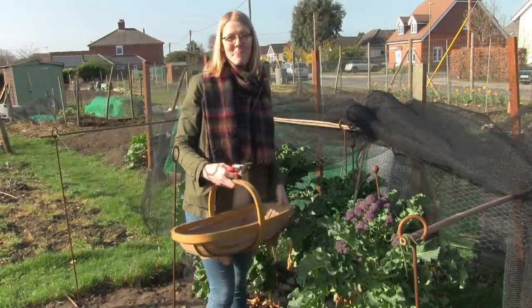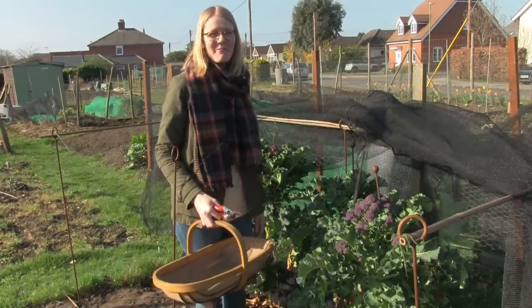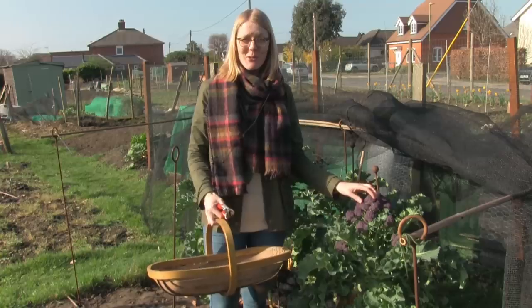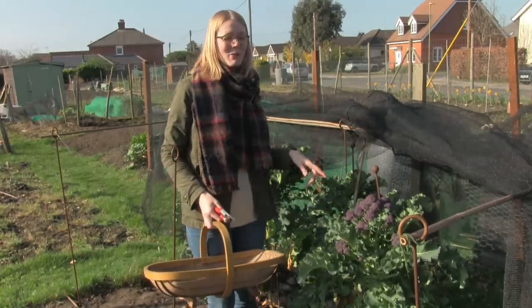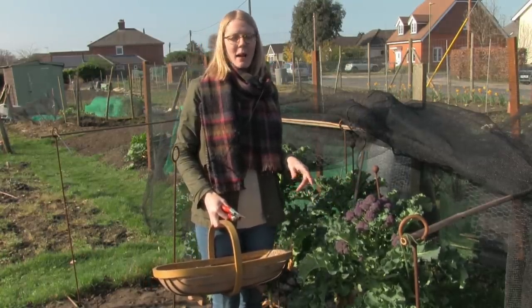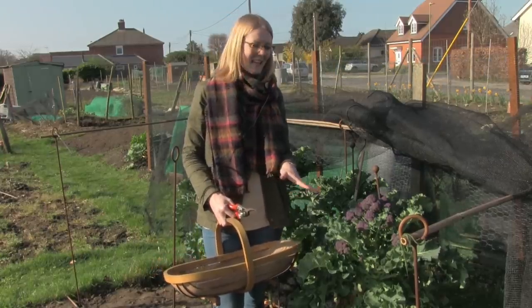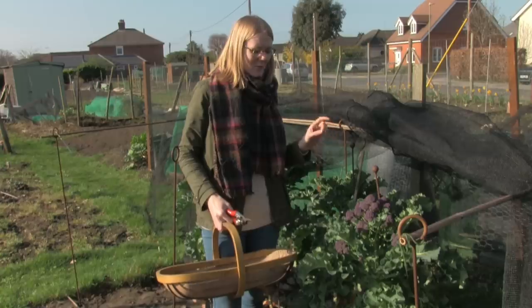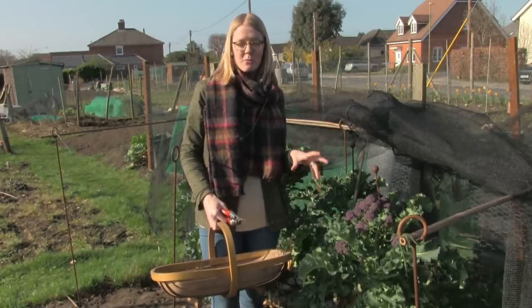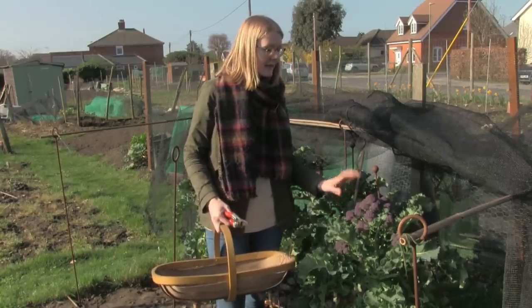So it is purple sprouting broccoli season, and it's one of my favourite seasons. Now, purple sprouting broccoli is relatively new to me. I actually first grew it about 2 years ago. I didn't grow it last year because the brassica bed was a complete mess and there were no brassicas that year. But it's one of those things that I feel like I need to grow. It's one of those staple things, and I absolutely love it.